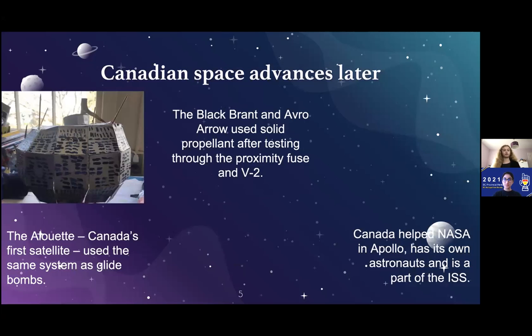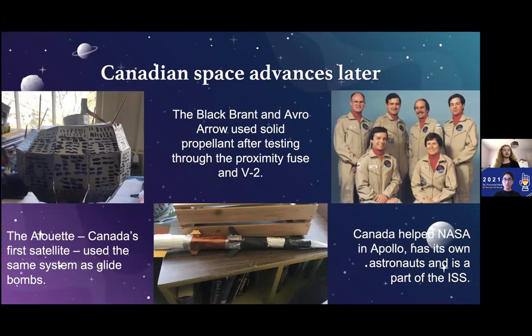So then after the war, we have many Canadian space advances, such as the Alouette, which was Canada's first satellite, and made us the third nation after the US and Russia to be a spacefaring nation. It used a lot of the same systems as glide bombs, as well as being made by some war veterans. You can see my model of it on the left there.